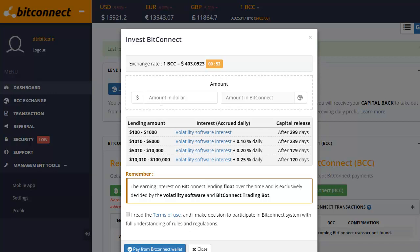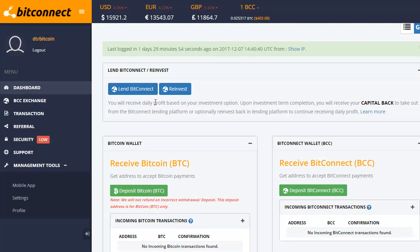1 BCC equals $403 right now. And you can see that's changing right now. So, pay from Bitconnect wallet. I'm not going to do that right now. I'm going to actually have to go over and send and get the Bitconnect tokens. You have to exchange the Bitcoin for the Bitconnect. So we're going to go back to the Coinbase.